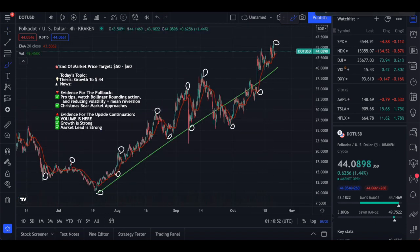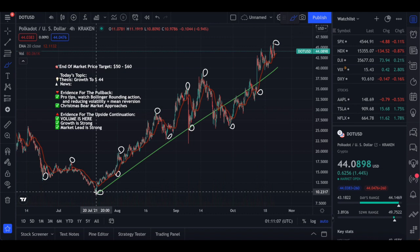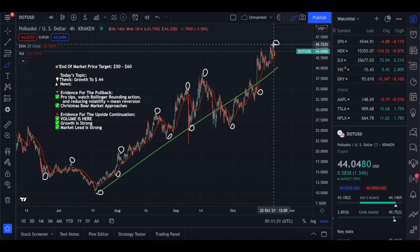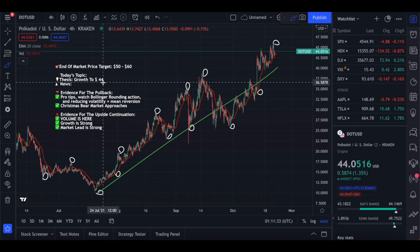Now, to simplify everything I've been talking about so far, what I've done is draw up points at the lowest price in Polkadot through the last few months and some of the highest price points. Starting with the end of July, around the 20th of July, price is around 10 cents. Compared to where it is right now, $44, but it was recently at $45.72. This is in the last 24 hours, by the way. But it's clear that it's on a good growth to $44, a great growth, by the way.